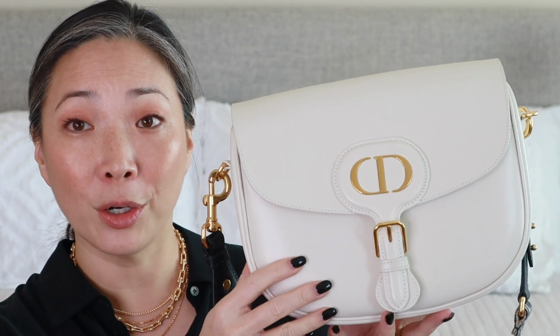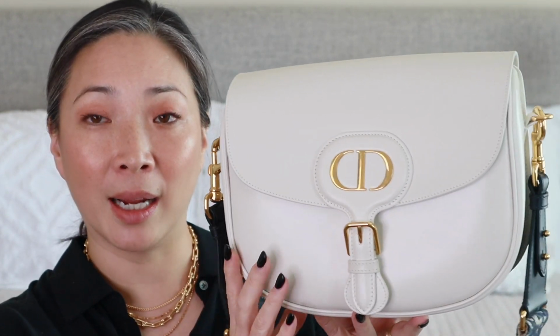Hey guys, so I am back in the bedroom, which means we're going to be talking about some handbags today. Well, one handbag, just one handbag. I wanted to show you my very first Dior handbag purchase. So I decided to pull the trigger on the large Bobby bag, and I purchased this.